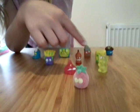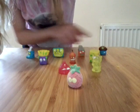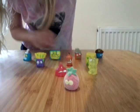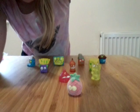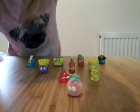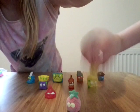And these three here are common, and these dark ones here are rare. So yes. What are these two sticky ones? The sticky ones are special edition.